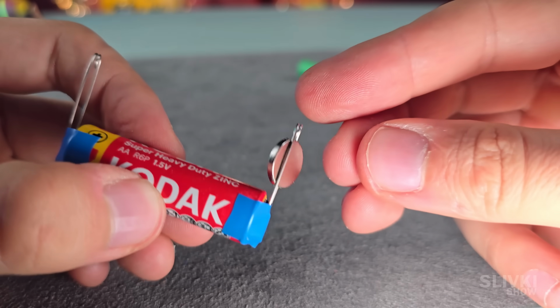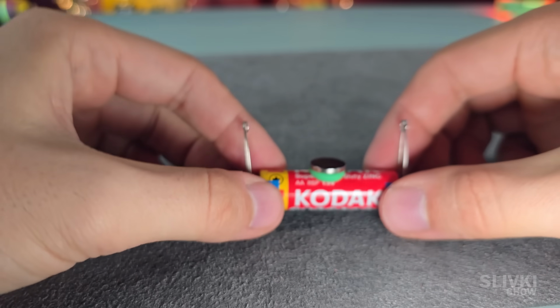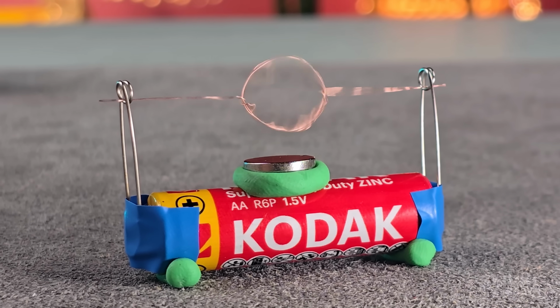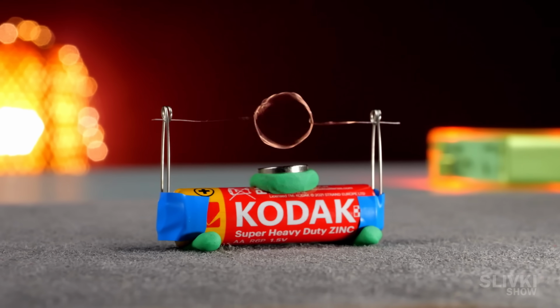Finally, we need to attach a small magnet to the battery. The only thing left is to insert the wire into the metal safety pins and slightly push the coil, thus obtaining probably the most primitive electric motor in the world, which can be easily made by anyone.